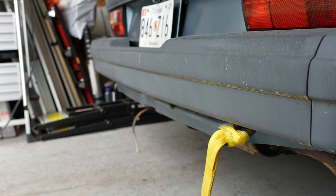Today we are going to turn this into a nice, quiet, running Vanagon again. Join me?